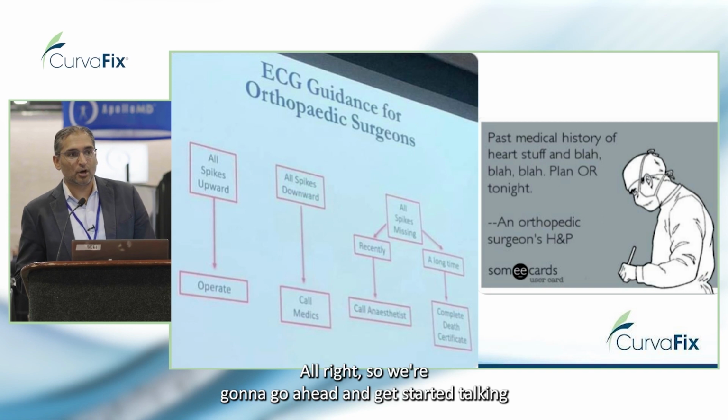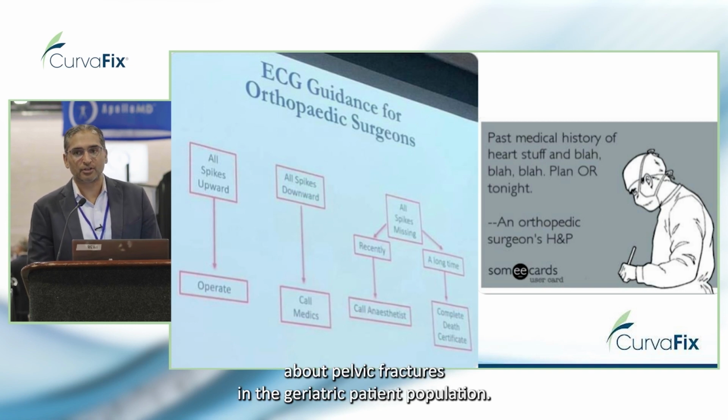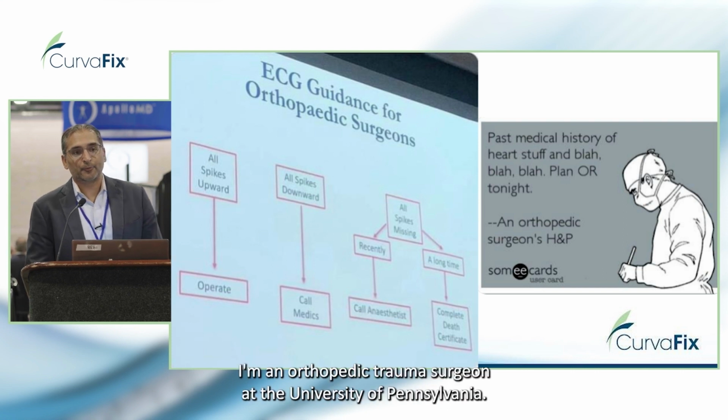All right, so we're going to go ahead and get started talking about pelvic fractures in the geriatric patient population. My name is Samir Mehta. I'm an orthopedic trauma surgeon at the University of Pennsylvania.